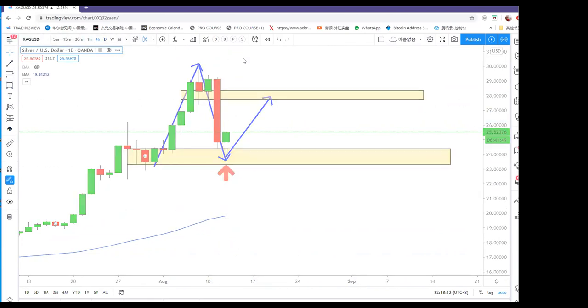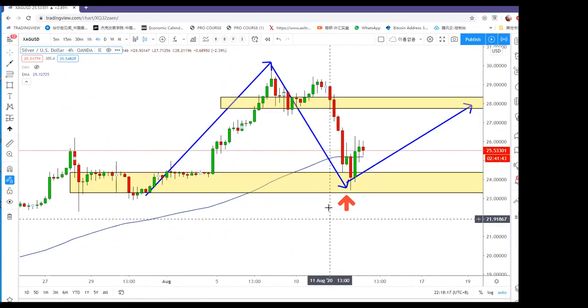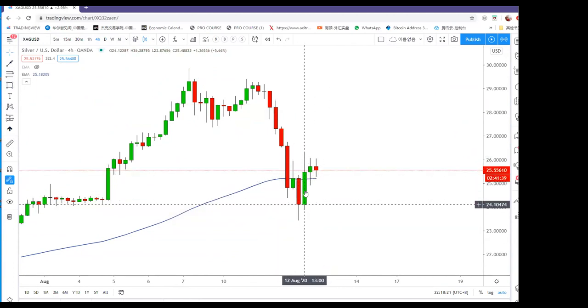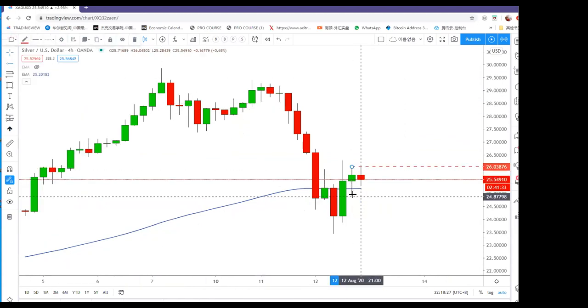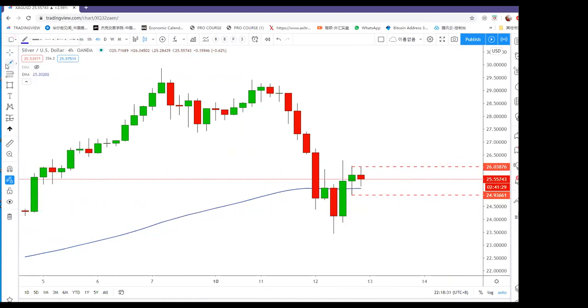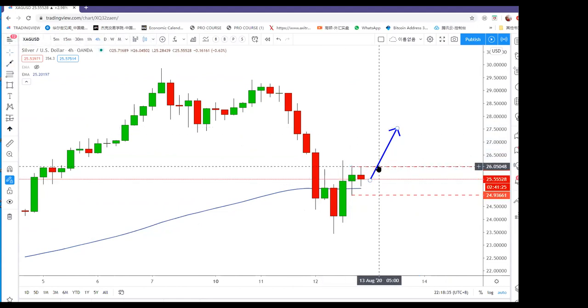In the 4-hour chart, silver also formed a strong engulfing candle plus an inside bar. So I think it will be good to trade this inside bar, because an inside bar after an engulfing candle tells me it will go up. So you can make use of this inside bar to pick your trade.